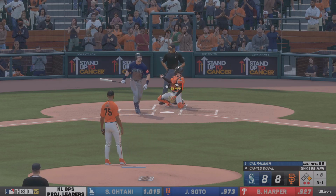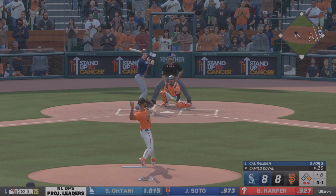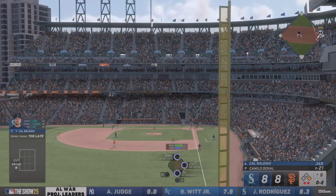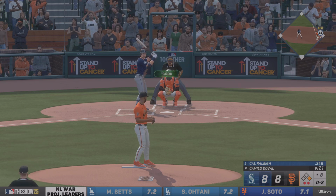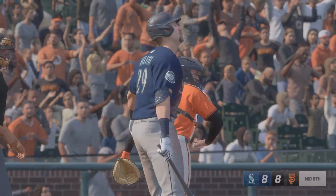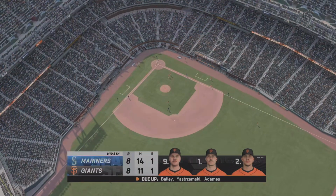Little chopper rolls foul. Well, if he's going to steal second, you want him to go early in the count. That way he's not a distraction to the hitter at the plate. Go ahead and get it out of the way so the hitter can focus on the pitch. The 0-2. Well, they even it up here as we head for a good finish to this one.